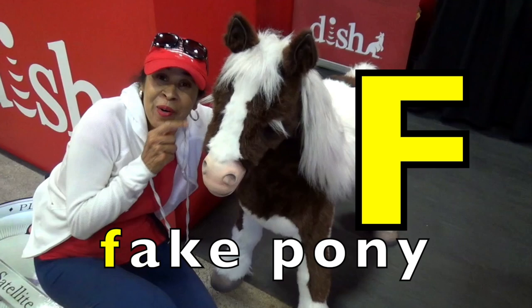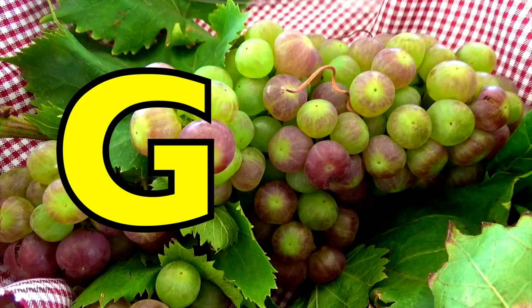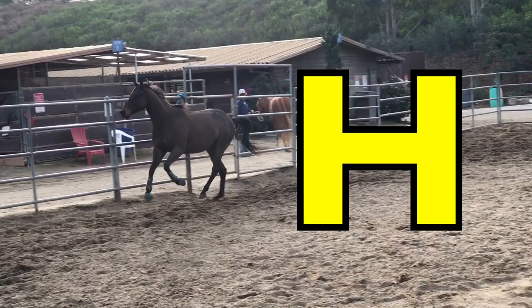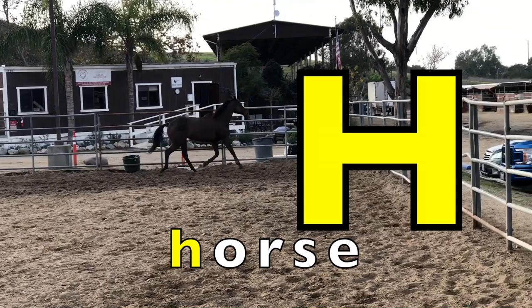Can you tell this is a fake pony, boys and girls? Look! He's moving, but he's fake! G is for grapes. H is for horse. This is not just a horse, this is a race horse, boys and girls. He loves to run.